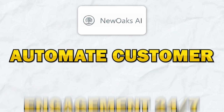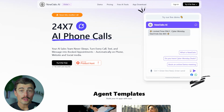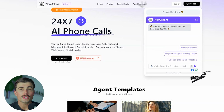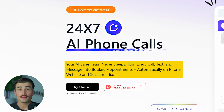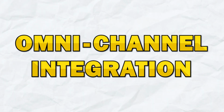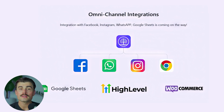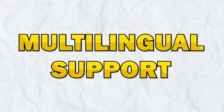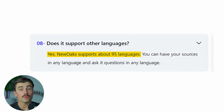NewOaks AI. Automate customer engagement 24/7. This conversational AI tool handles appointment bookings, customer inquiries, and lead generation around the clock, even while you sleep. Features designed for business growth. Automated appointment bookings. NewOaks AI engages customers through chat widgets or SMS, schedules appointments, and syncs them with your CRM. Omnichannel integration. You can connect with customers on platforms like Facebook, Instagram, and WhatsApp for seamless communication. Multilingual support. You can cater to a diverse audience with AI-driven conversations in multiple languages.